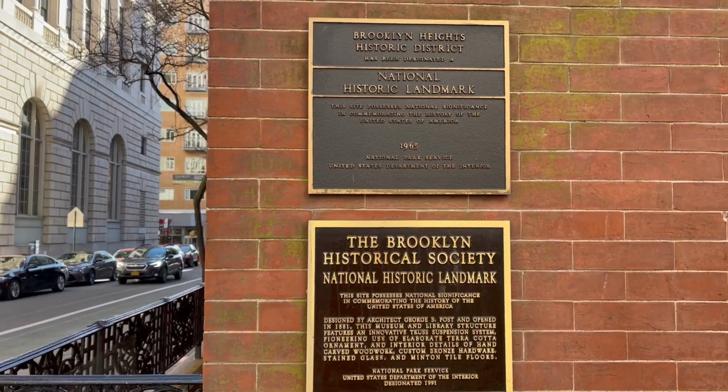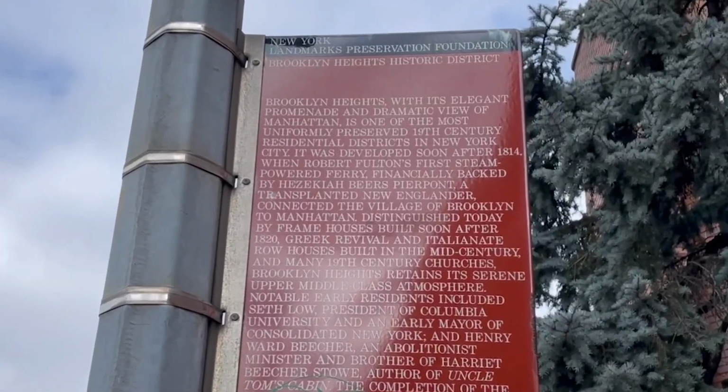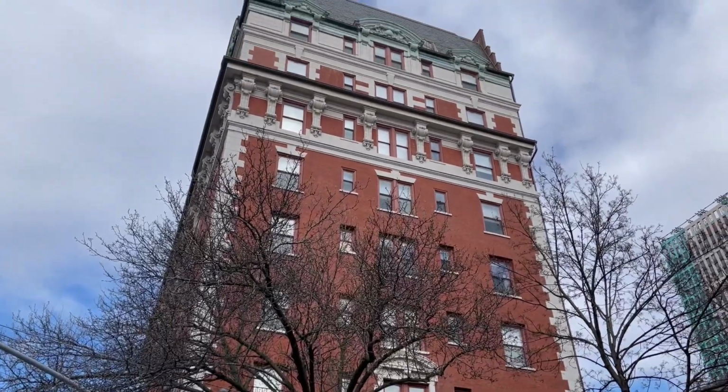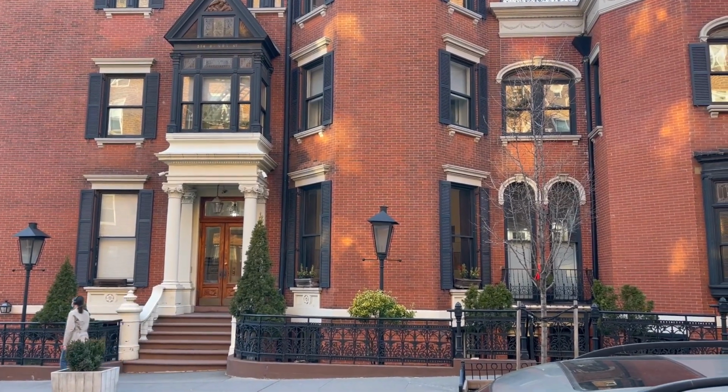Brooklyn Heights was the first neighborhood in New York City to be awarded the designation of Historic District in 1965 from the New York City Landmarks Preservation Commission. Like most of the seismic changes in the neighborhood, this one resulted from the local residents fighting for it.